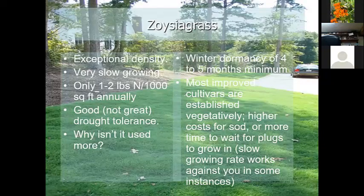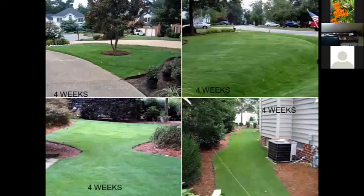Why isn't it used more? Dormancy period and cost of establishment, since most of the improved cultivars are established vegetatively, and you have to wait for that thing to fill in. It just doesn't happen overnight, but once you get it, you definitely will have a very slow growing, ultra dense turf grass. And I put a few pictures in.